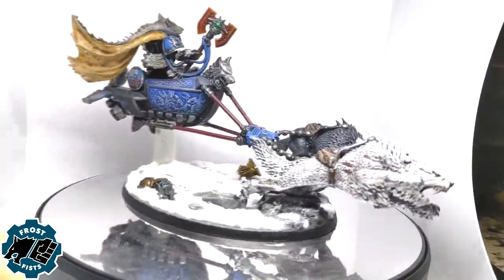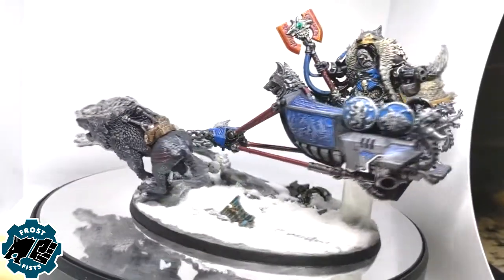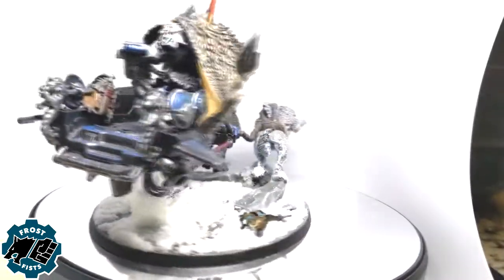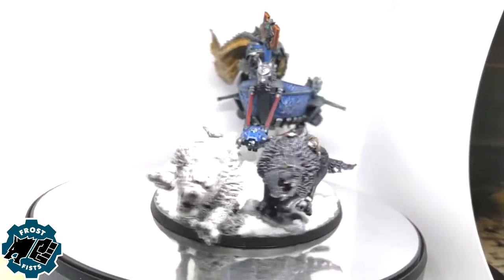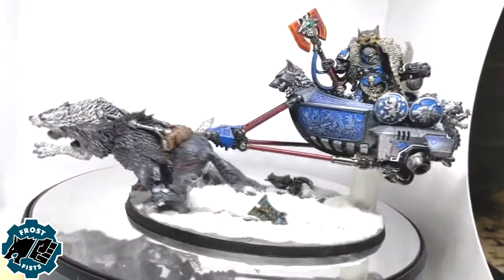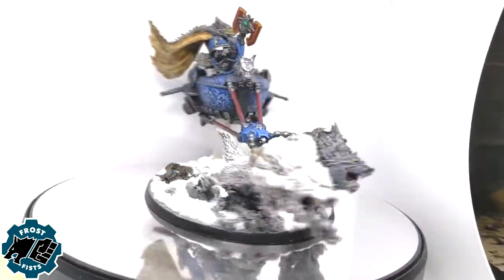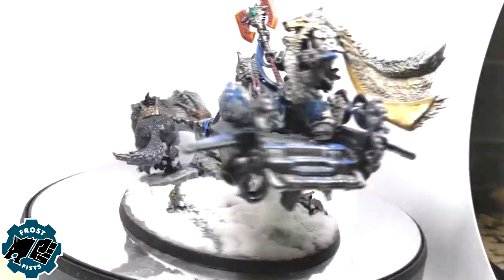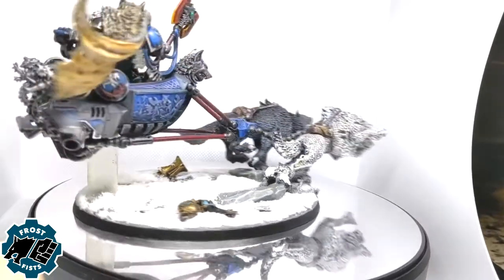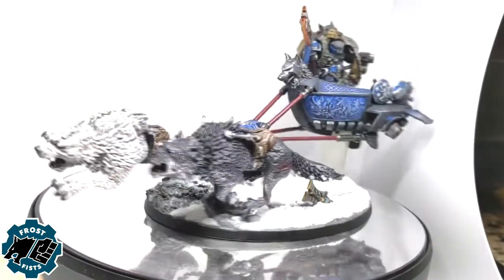Here's my Logan Grimnar, which I repainted earlier this year, and I wanted to bring it up to my current skill level, my current color scheme. I did a few bit swaps, like a head from Spellcrow, and I really love the way it came out. You'll notice the chains are a little different, so there's a little conversion going on here, but this is my updated Logan Grimnar. I put a lot of TLC into this, and I hope you like him. I love the way he came out. It feels so good to have the High King up to my current skill level of painting.